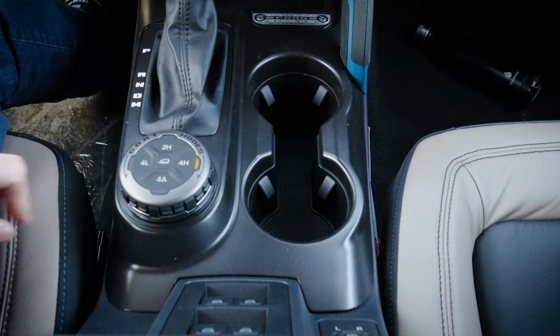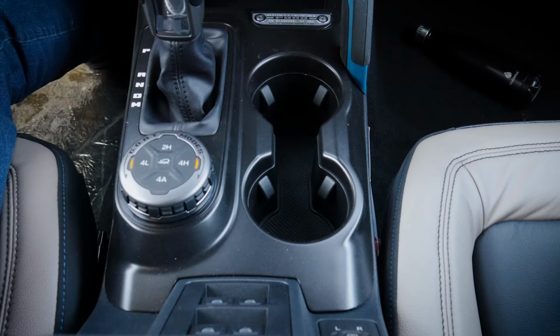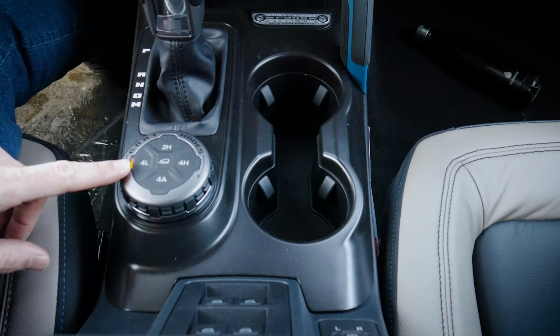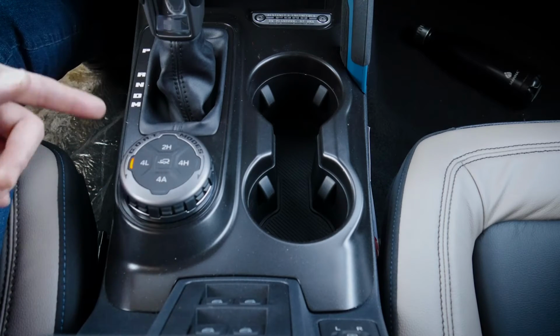To get into our 4 low mode though, we actually have to shift out into neutral. So once we're in neutral, we will notice that that 4 low setting starts to change out. And it takes a second there, and it is now active. So we're in 4 low, and same idea.